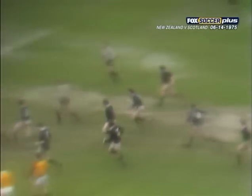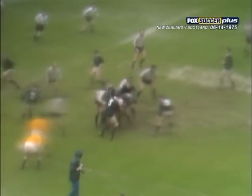Well, you can see the problems of rain on the lenses today as the rain is driving in at precisely the wrong angle for the cameras here at Eden Park today. That's the 22-metre line. 18-0.